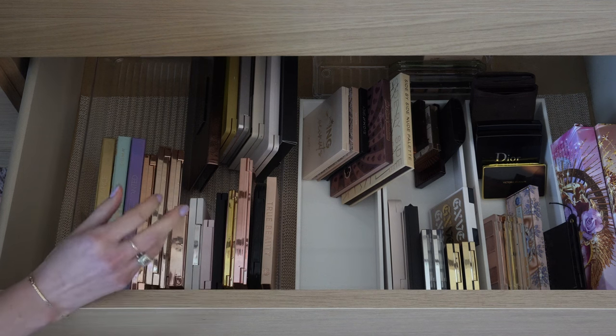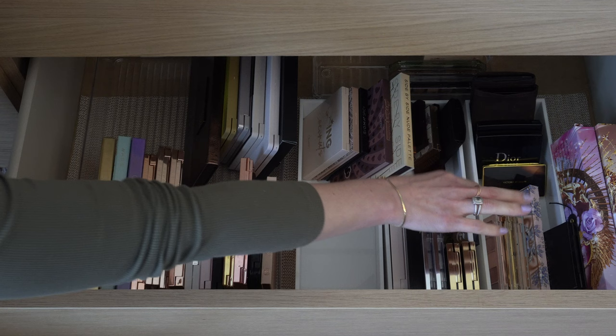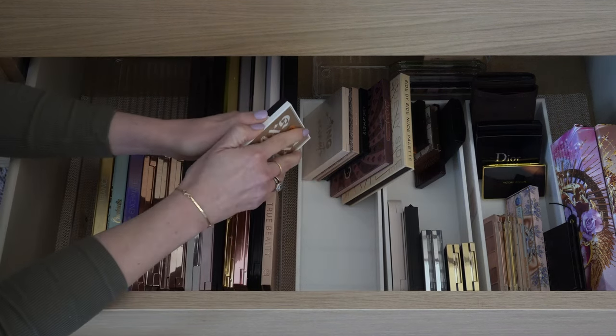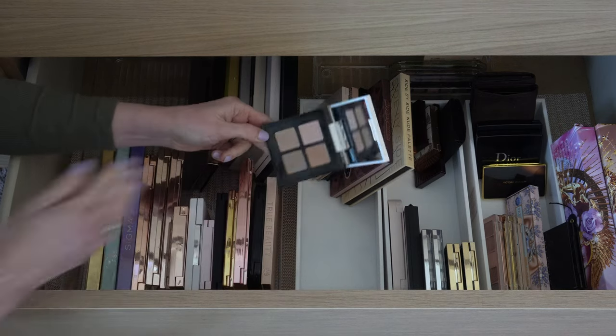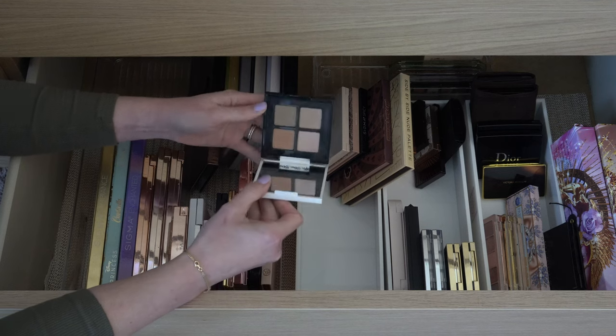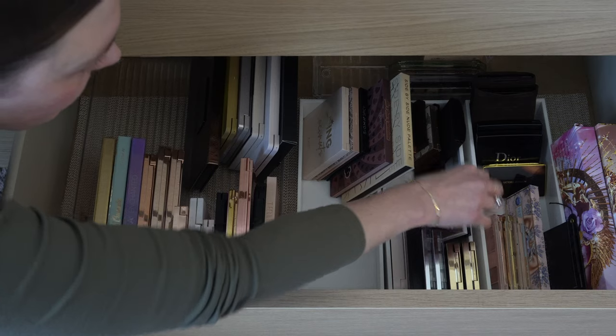Last, we have eyeshadow palettes. Last month, the only thing I had in were my singles, and then I had this little Give palette, which I actually love. This is called Simple Kind of Life from Give. It's just four neutral matte eyeshadows, but that was what I had in before.